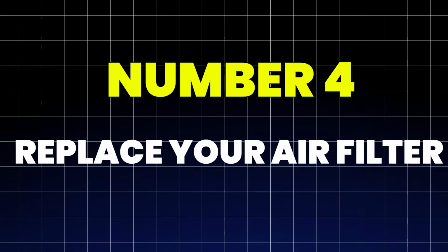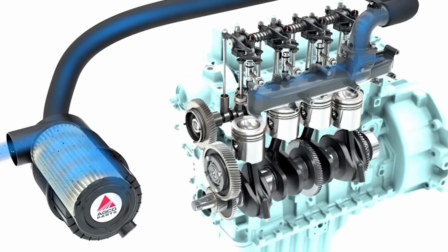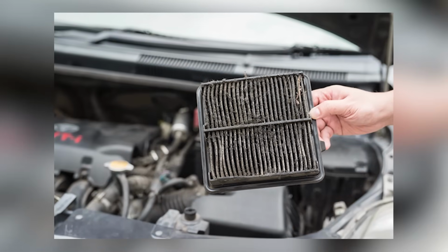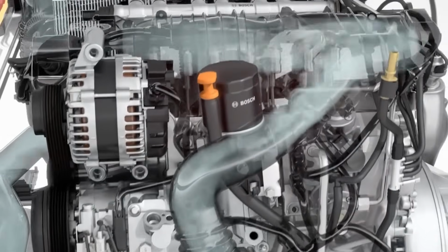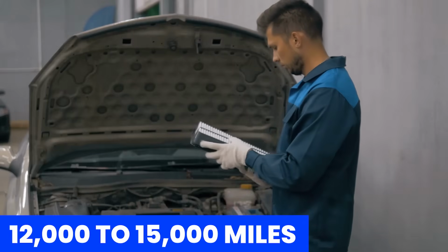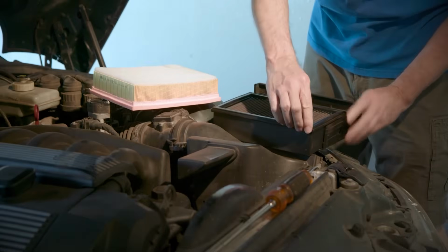Number 4. Replace your air filter. Your engine needs a steady flow of clean air to burn fuel efficiently. A clean air filter ensures that your engine receives the proper amount of oxygen for combustion. But when the air filter gets clogged with dirt and debris, it chokes your engine and leads to poor acceleration and reduced fuel economy. Check your air filter every 12,000 to 15,000 miles and replace it when it looks dirty.